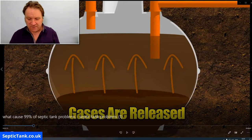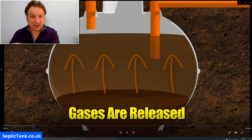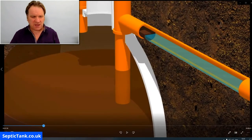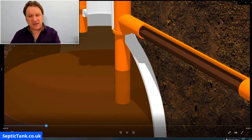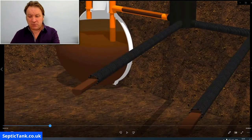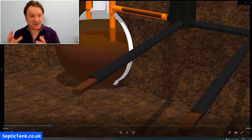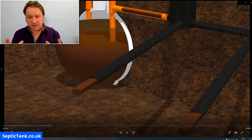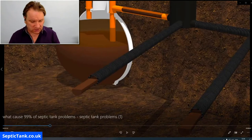And that's just the beginning of the problems. The fat, grease and sludge will continue to build up in your tank, and from there make its way down through the outlet pipes, the arteries, and end up blocking and killing your soakaway. So not only will you kill your septic tank, you're also going to kill your soakaway. There are only two ways you can fix that. You can get a firm to replace your septic tank and soakaway, which will cost you thousands, or you can do this.